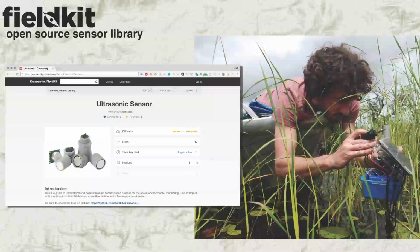So we're starting to try to build this open source sensor library with the one goal of trying to bring down the cost of how much it is to actually go out there and do some environmental sensing out in the world. If any of you are scientists and you've tried to find tools to go out there and measure the world around you, you can see that a lot of the options that are available are very expensive.